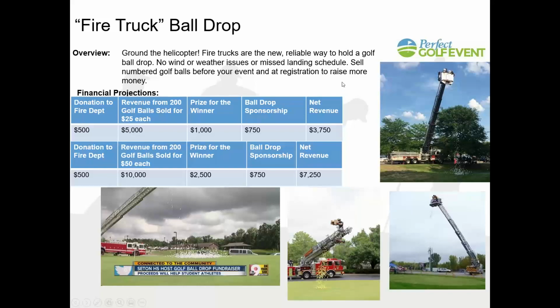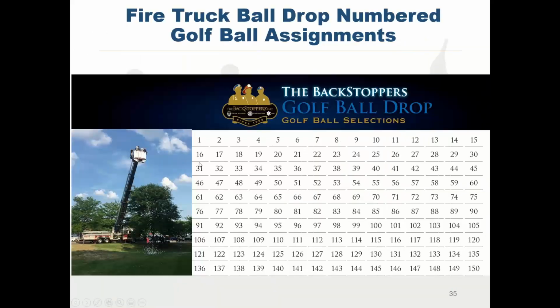And when people come up and buy the golf balls, there's a chart we have for you. It's an oversized chart. So somebody comes in, they buy a golf ball, they pick out the number, and they've got ball number 21. You just write their name under number 21 or under number 70. I have these come in sets of 150, and at one of my events, I sold 450 golf balls. So we had 3 of these.